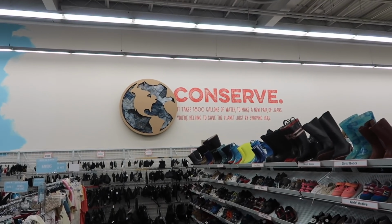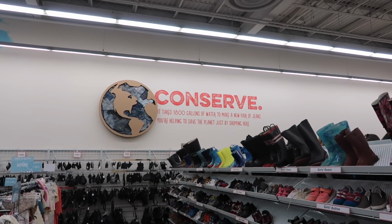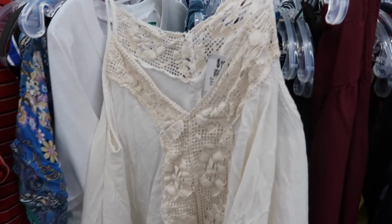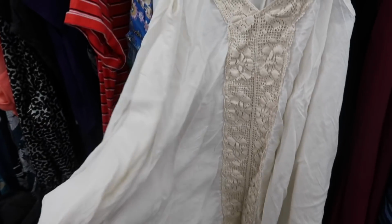Also, they have this thing on the wall I just want to show you real quick. It's pretty cool. It takes 1,800 gallons of water to make a new pair of jeans. You're helping save the planet by shopping here. This dress is really cool. It's not coming up as cream and warm on camera. I need to see it in front of a mirror.